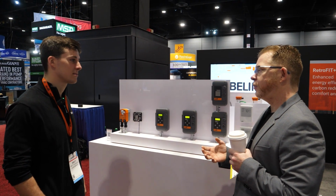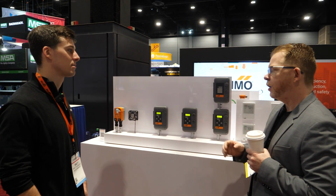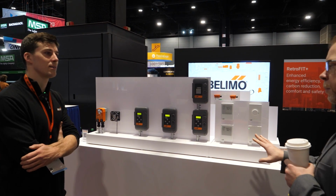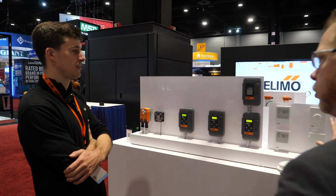Okay. And I wanted to get here so that you could talk to me about some of the sensors and sort of walk through the options. So can you just start on this first set and explain some of the things you guys are doing with gas monitoring and room sensors?